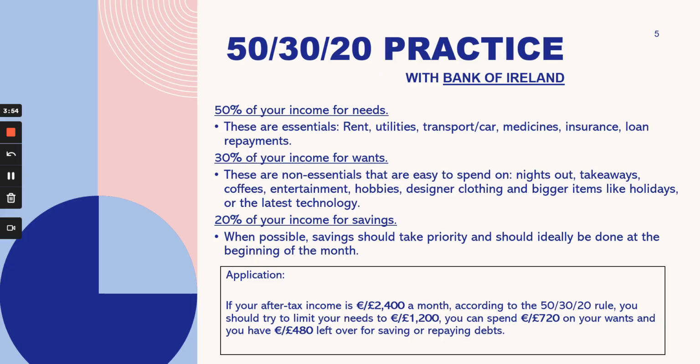So the 50, 30 and 20 practice with Bank of Ireland is a very common method used to break down your budgeting goals. So 50% of your income is for needs, which are essentials like your rent, your utilities, any car or transport spendings you need to make, medicines, insurance and loan repayments. 30% of your income is for wants. So these are non-essentials that are easy to spend money on, such as takeaways, coffees, nights out, hobbies, or the latest technology. And then finally, 20% of your income is for your savings.